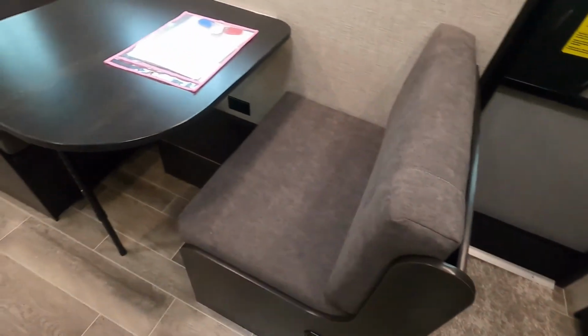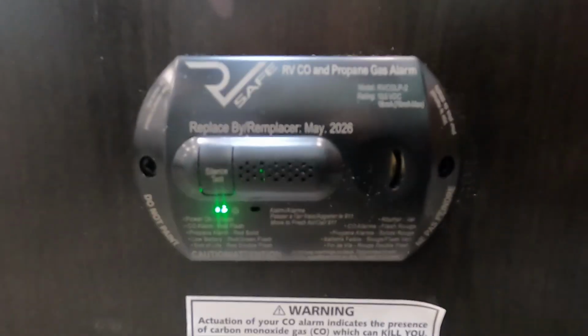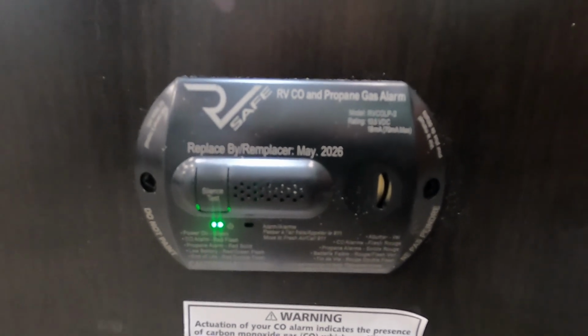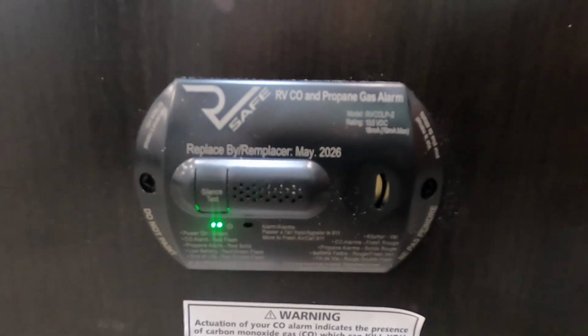Coming around here next to your dinette is your 12-volt carbon monoxide propane detector. Now the reason I mentioned that's 12 volt, it's always running off your battery. So if you are boondocking, not plugged in somewhere, with nothing charging your battery, disconnect your positive battery post if you're going to be gone for the day to keep this from running your battery down while you're gone.